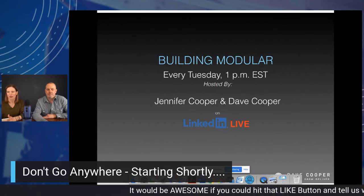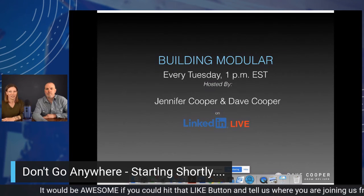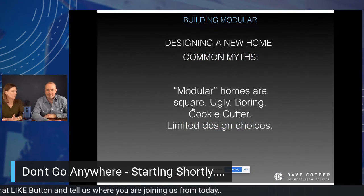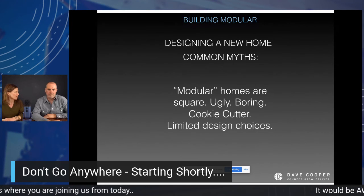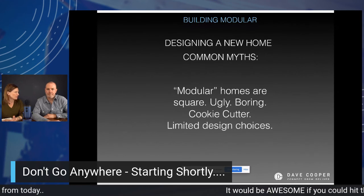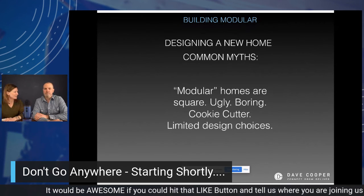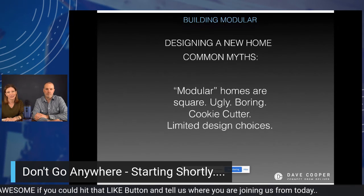So a couple of the common myths that are out there are that modular homes are ugly, boring, square, cookie cutter, with limited design choices. Those are some of the things that we've heard. We get that very often from clients. But really, none of those are true.